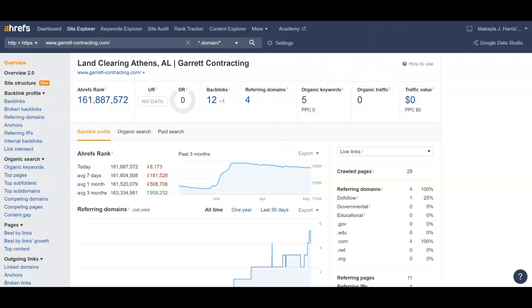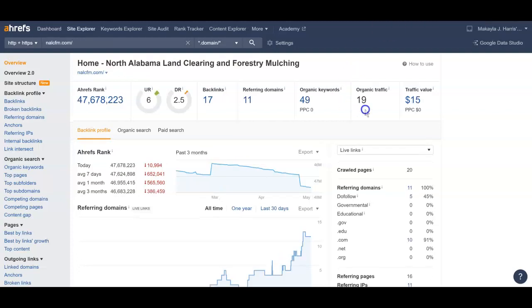Now, if we take a look at what your top competitor is doing, they're getting closer to 20 visitors to their website, and that number does look low, but that is because for the specific jobs that you do, there's not a lot of people Googling. A lot of that is either word of mouth or because they are very specific jobs and very large jobs. There's not a ton of search volume for that, but there is some.